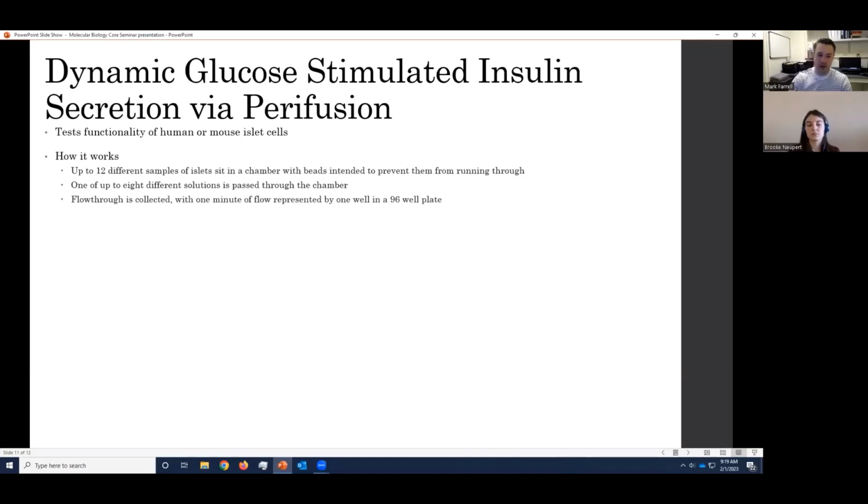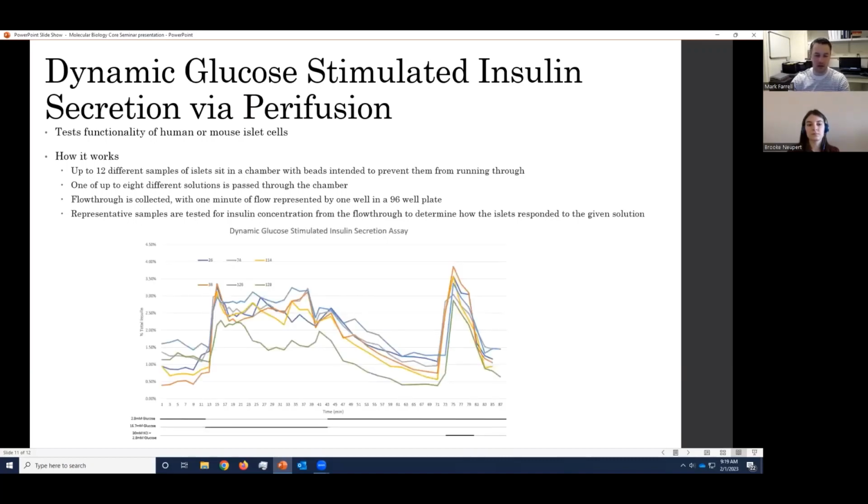Once you've passed all these solutions past your islets, we collect the flow through. This is all automated with the instrument we have, with 1 minute of flow represented by 1 well in a 96 well plate. And then you test representative samples from that plate for insulin concentration to determine how the islets from each of the chambers responded to any given solution at any given time. If that doesn't make sense, here's a graphical representation that I think will clear it up.